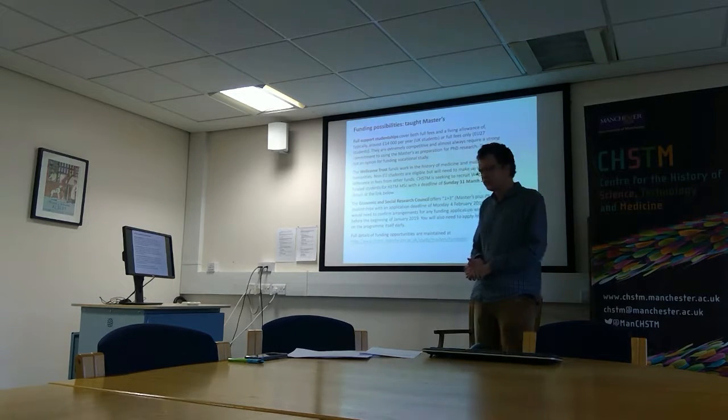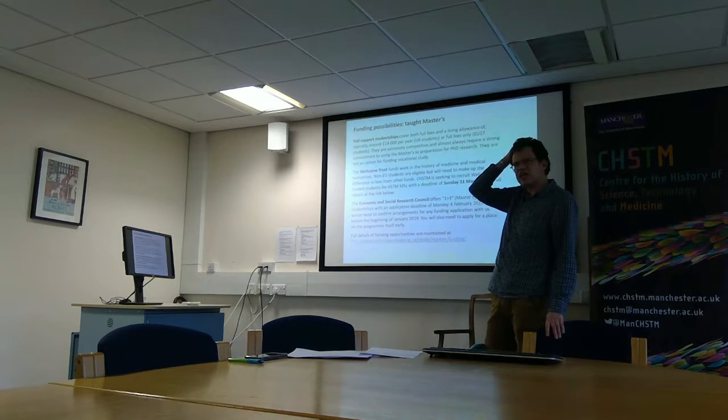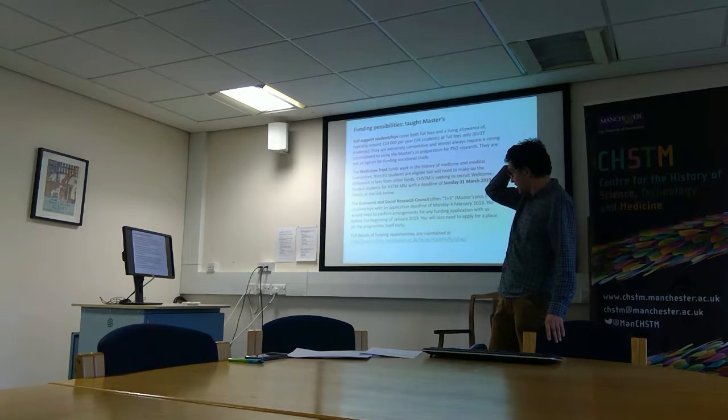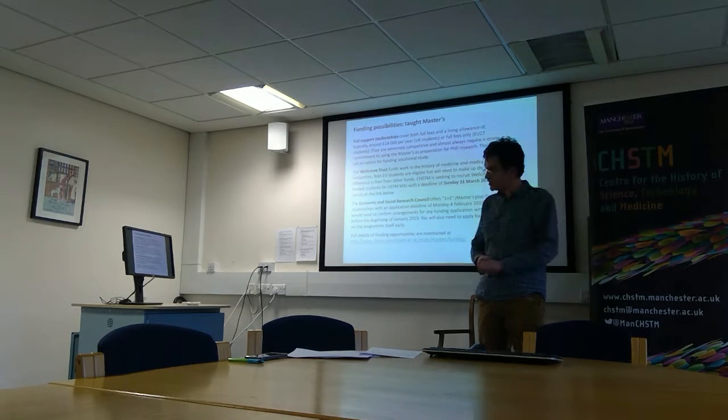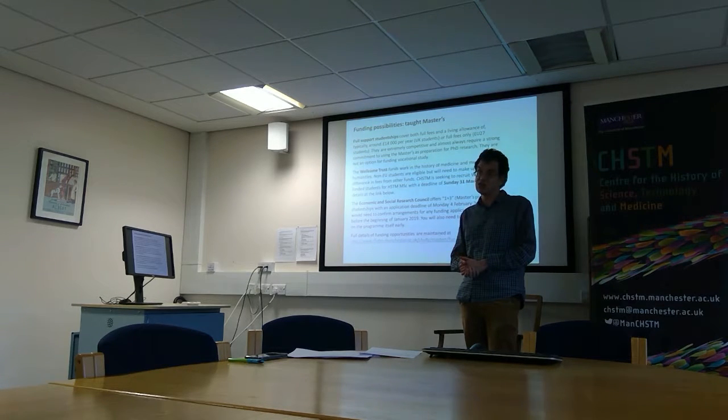So, in principle, I think the Wellcome funding is committed to the HSTM route, obviously specifically for history of medicine or relevant areas. ESRC funding, we've most usually got it for the HSTM programme. On one occasion, we've got it for medical humanities. We've never got it for science communication before, but in principle, it could very easily happen.